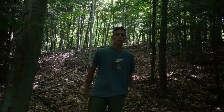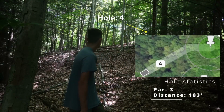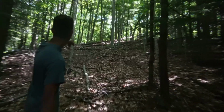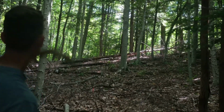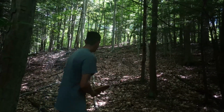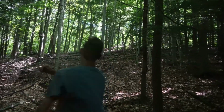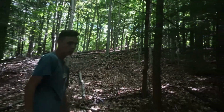Hole 4, par 3, 183 feet. We go back up the hill and a little bit to the right, and the basket's up on the flat up there. Par 3. That's pretty good. A long putt.